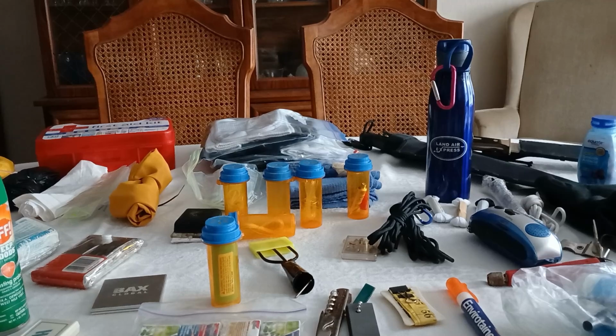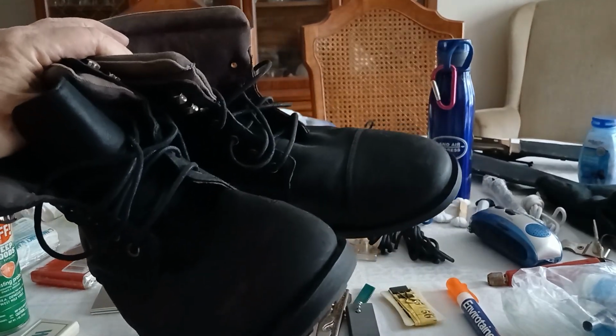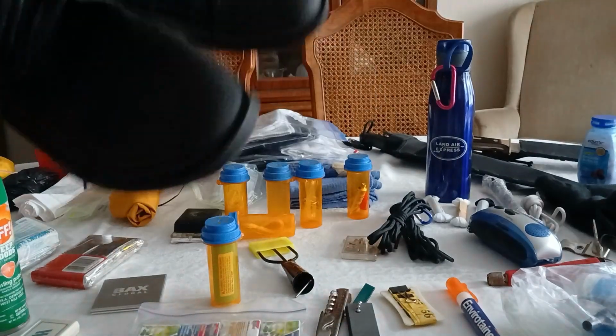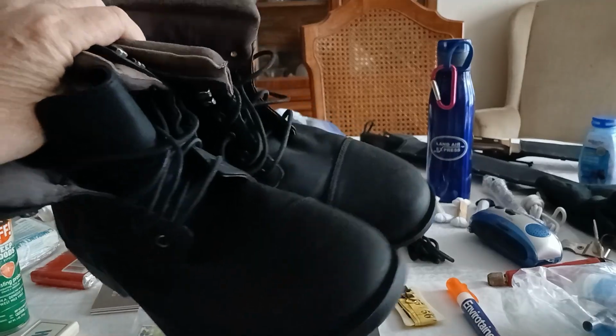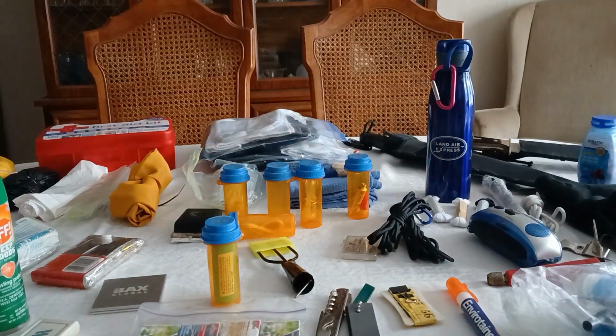Oh, another thing. I keep a spare pair of boots in my vehicle. I don't need to use them. I have worn them enough to where they are comfortable to wear. It's not like I'm putting on boots that I haven't worn and getting blisters. If I did get a blister, I've got the first aid kit to take care of that. But this is what I have just in the pack. It's always good to be prepared.